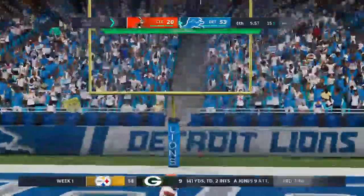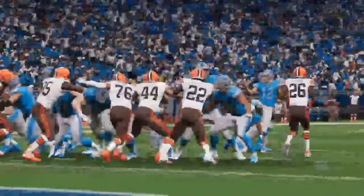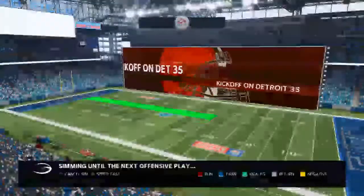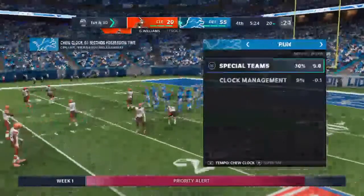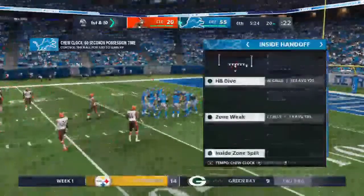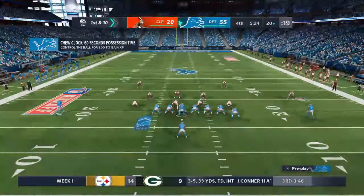And his kick here is good. And they're well on their way now as the lead grows even larger. So now this offense will take over, and they will have the football at their own 20-yard line.